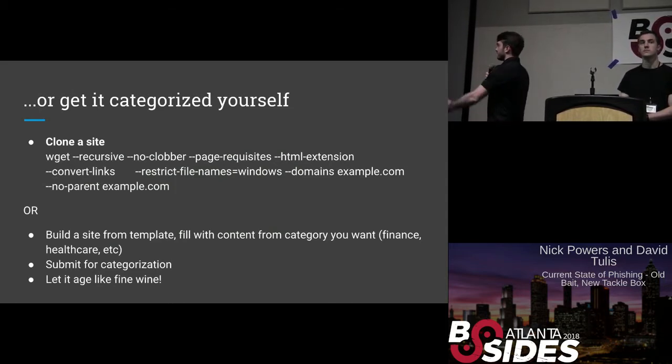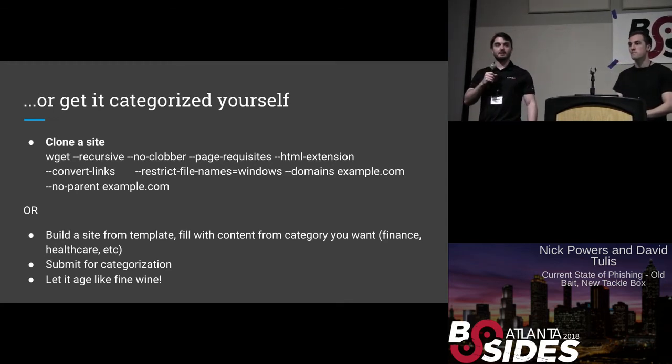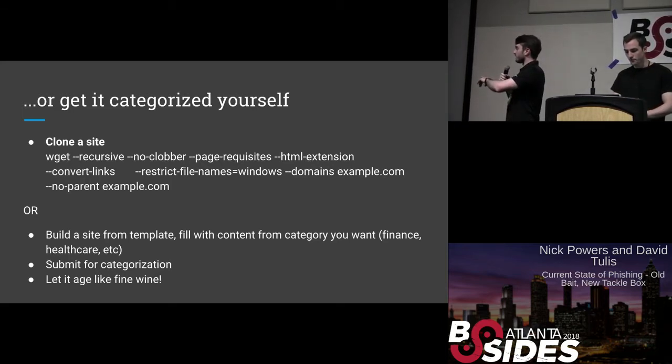So you can do a simple recursive wget, clone somebody else's site. Obviously, remember to take out all the copyrighted material or anything that's going to get you in trouble. That's the tedious part. Or you can just build your own template. That's probably the safest way to avoid legal issues. And if it has the right keywords and it's kind of pretty, it's probably going to get categorized, and then it'll make it through domain categorization filters. Also, something that's important is the age of a domain. And we'll talk about that in a second.